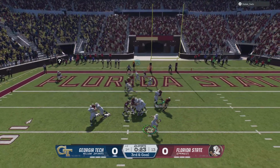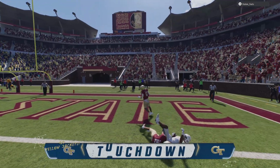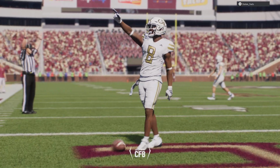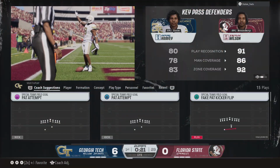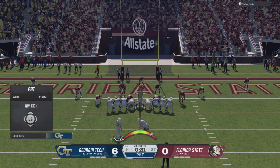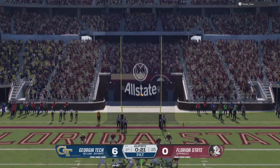Trying play action. Quarterback strolling away from heat. Touchdown! Georgia Tech! Quick strike through the air for the score. And what a nice play call and nice execution. Play action, you're thinking run. Quarterback pulls it out, throws the football right behind those guys, and gets the touchdown.